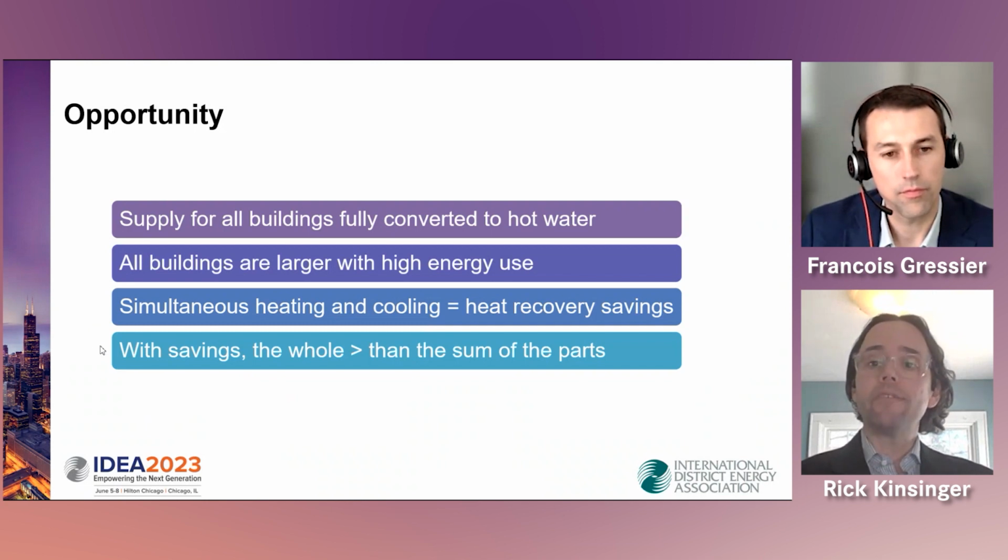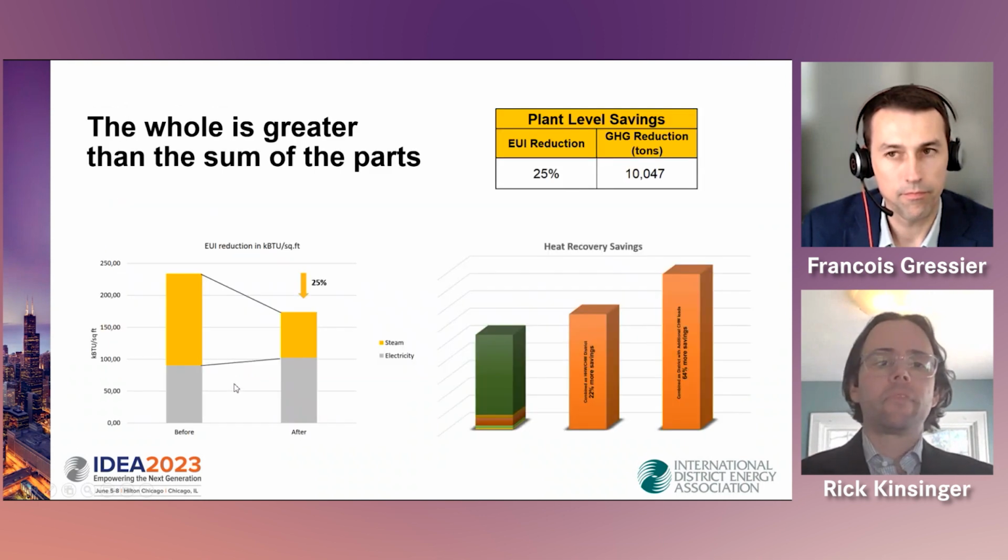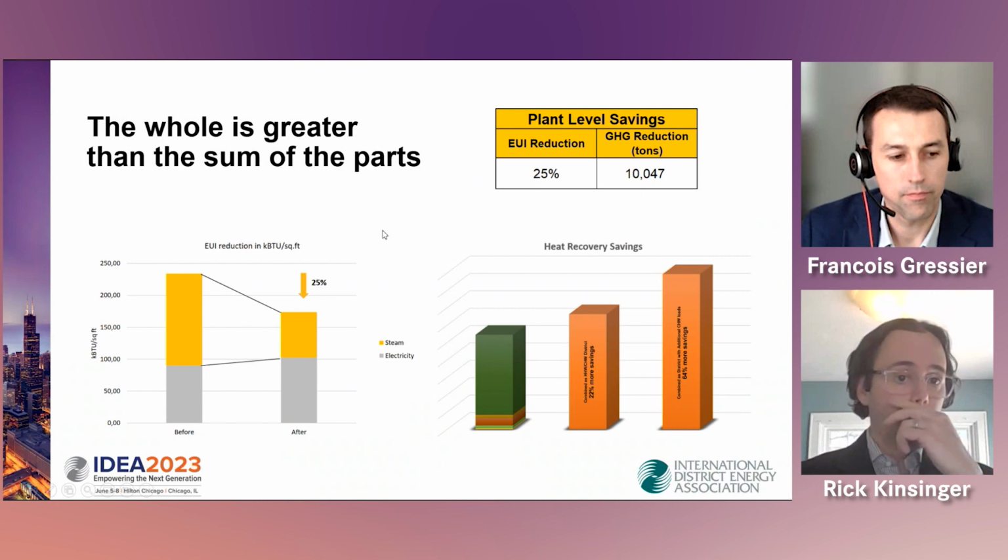And kind of the point of why we're focusing on this project is to say that with these savings, the whole is greater than the sum of the parts. By putting all of these buildings together in a way that they can share that heat recovery, we get more savings out of that than if we did them all individually and sum that together. So to illustrate that, got a couple of graphics here.